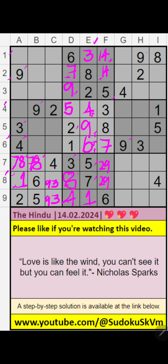Column A, column C, second row, third row, we have 2. So 2 can't come in these cells. The 2 is confirmed here. 4th grid, we have 3 and 4. 3 and 4 can't come in these cells. It will come in one of these cells. Third row, we have 4. So 4 can't come in this cell. 4 is confirmed here. Then 3 is here.